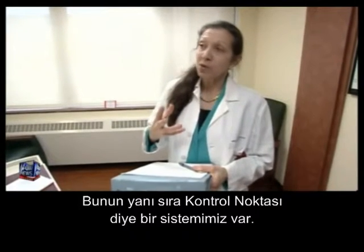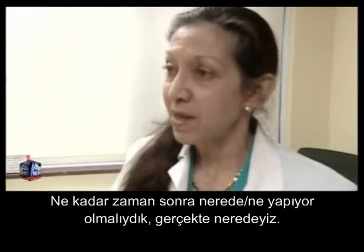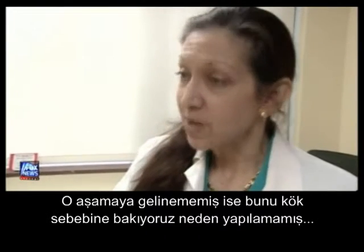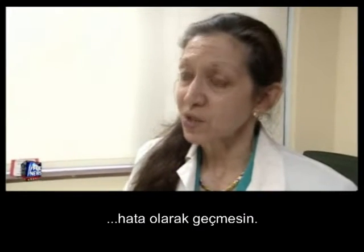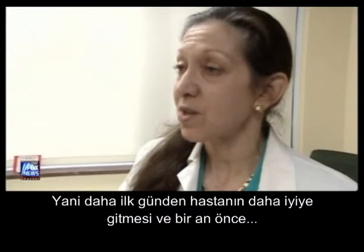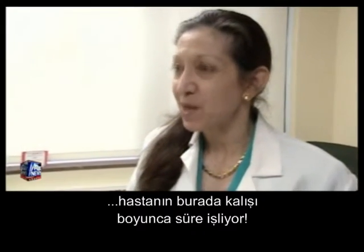We also have a system called toll gates, where we have automatic steps in the process and say, now, where are we at? What should be done by this time? And if it's not done, then we look into why it wasn't done and the root cause of that, and correct it before it becomes a defect that's passed on to the next shift. So we're thinking from day one, what does this patient need to get them better faster and get them back home again? And so the clock is ticking the entire time that they're here.